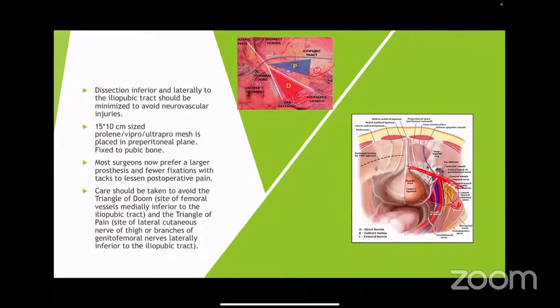You have to take care, first of all, while dissecting, and second, while putting the mesh. After putting the mesh, you have to avoid putting tackers and sutures over this area. So you have to take care that you are not entering into the area of doom and pain. That is important, right? So after dissecting, after reducing the hernia, what will you do?